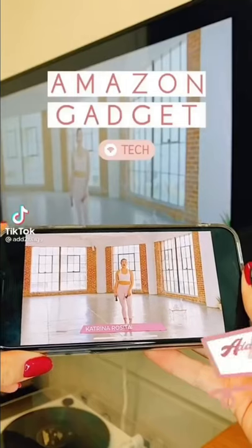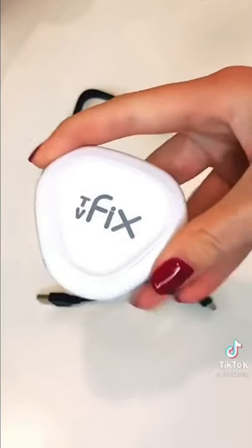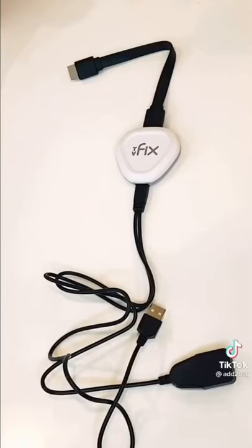could totally save you. Dad recently converted all our home videos from tapes to a drive. We struggled with mirroring our phones to the TV until I came across this Amazon gadget.